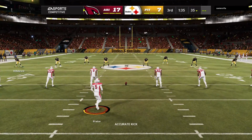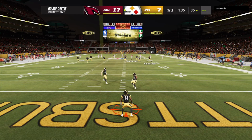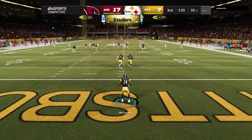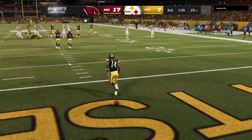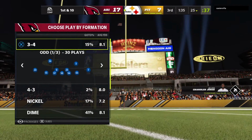After the touchdown, out is Prater to kick. The football will come out to the 25 as McLeod will not return it.